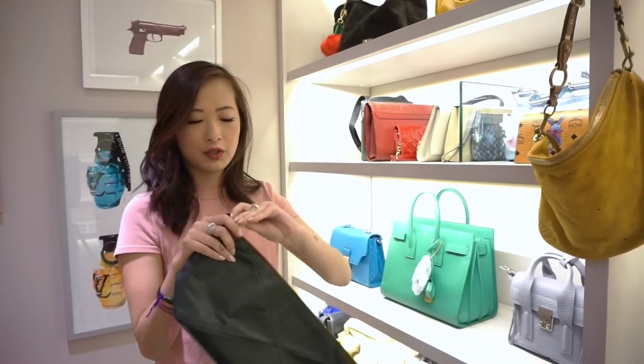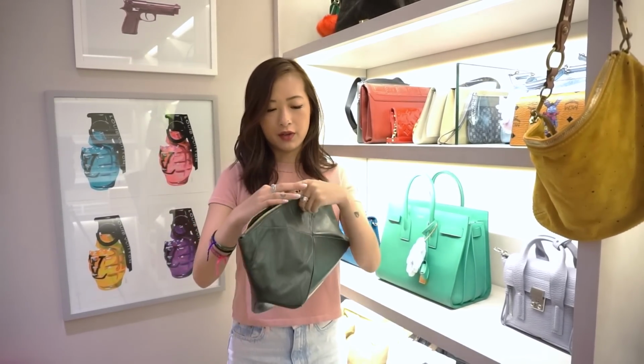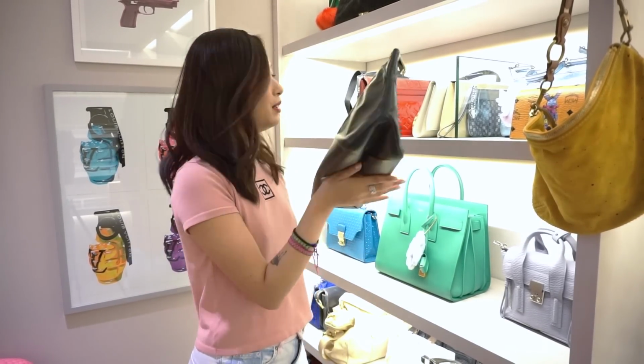When the huge clutch trend was big, which I think was during my gap year, that was a huge trend. So that's why I got this bag. I really like it. I might bring it back at some point, but I just haven't used it in a while, so I left it here.